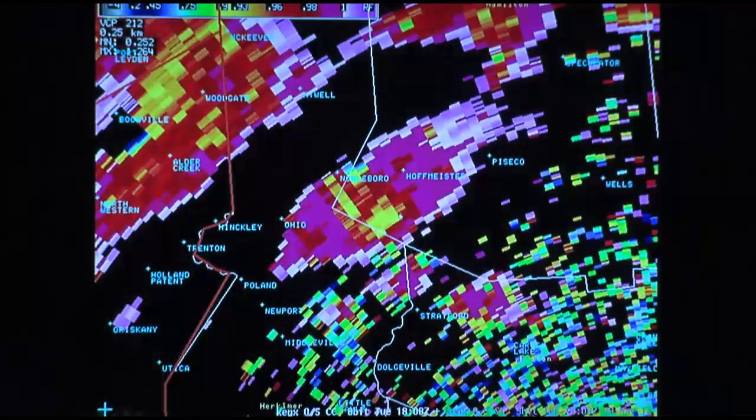Here's your Dual Pol. Here's your correlation coefficient. Co-located with that high reflectivity is a reduction in the correlation coefficient, and it's starting to get below 0.9 at this time. To me, that tells me you've got a large hail signature, and that you can be confident that you've got at least golf ball size hail occurring at that time.